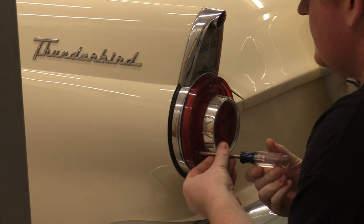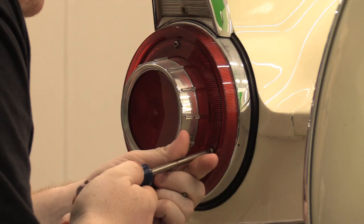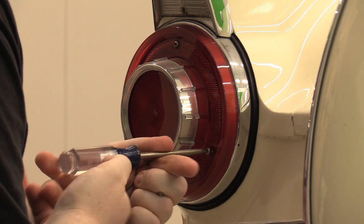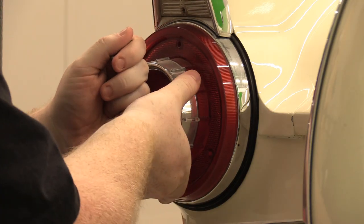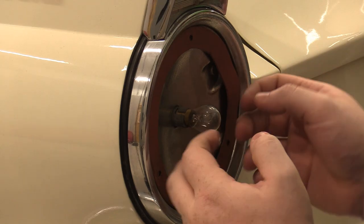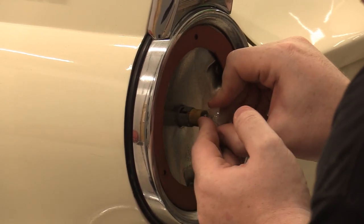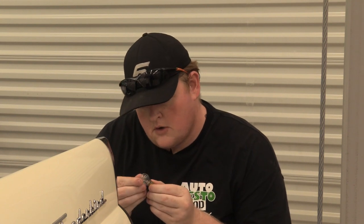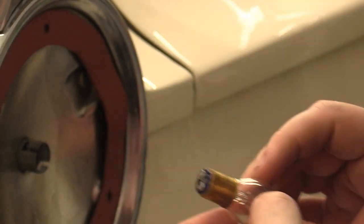All right, so before we go any further with disassembling stuff, I'm going to pull the taillights out and make sure we have good bulbs, because the simplest fix is most often the problem, in my experience. So I'm just going to rule this out so we are not wasting time. I'm just going to take this bulb out and inspect it. All right, so the filaments are good. The contacts are a little bit squished, but perfectly usable. So from the looks of it, the bulb itself is good.